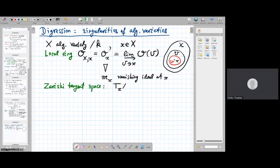is by definition the dual of the quotient space of this maximal ideal, the vanishing ideal at x, modulo its square. It is a finite dimensional vector space, and its dual is by definition the Zariski tangent space of my algebraic variety X at this given point. What is the meaning of this definition? What is the geometric meaning? Well, I hope you know this, but let me say that if you have a tangent vector, let me draw it here, some tangent vector xi in the tangent space.